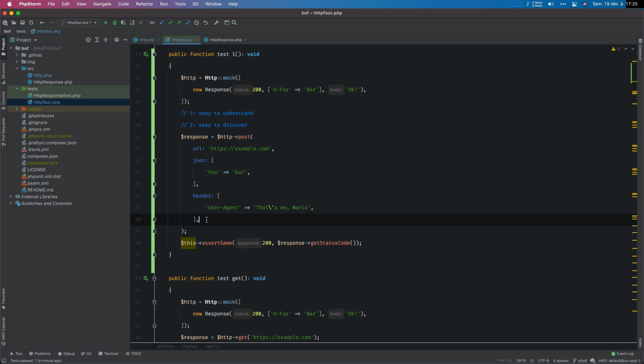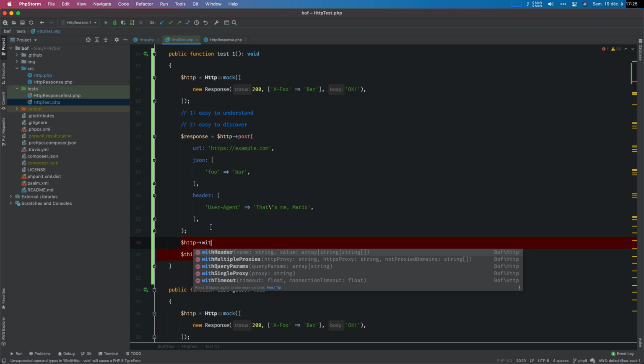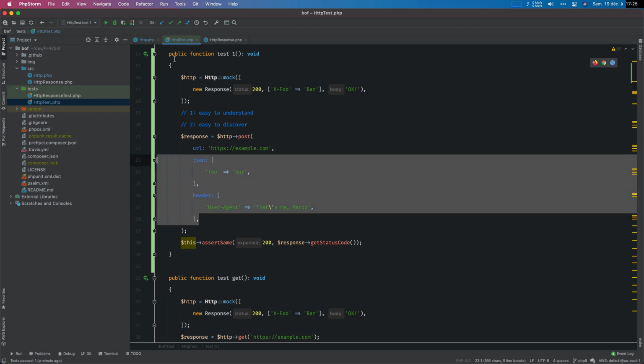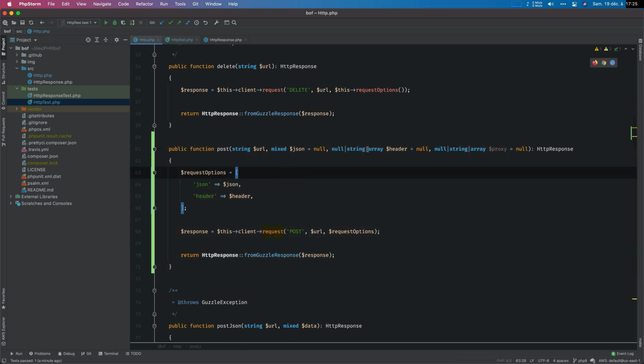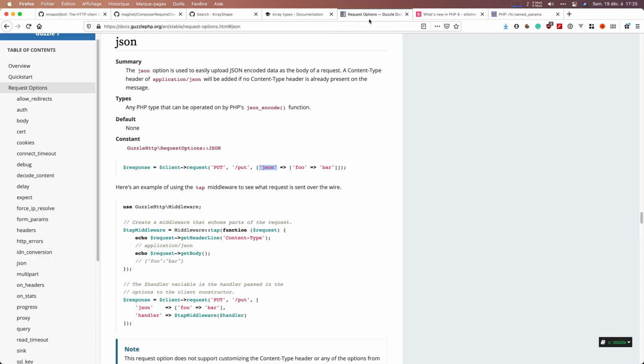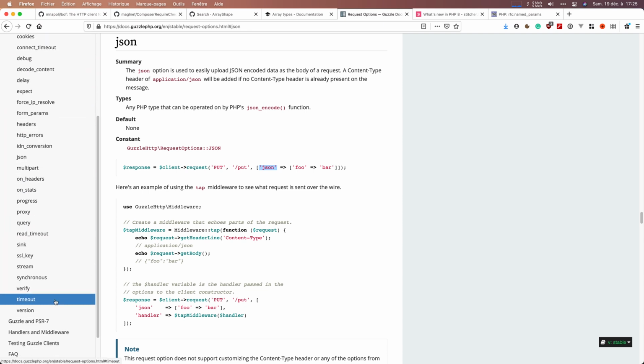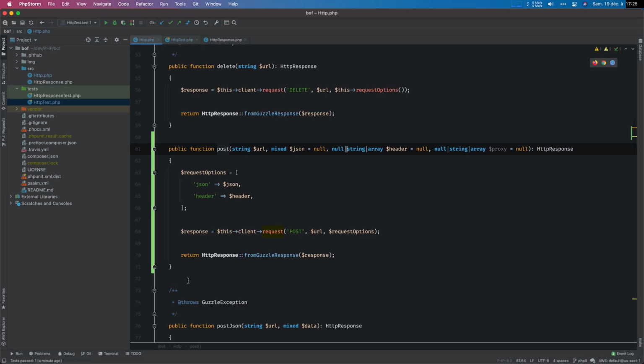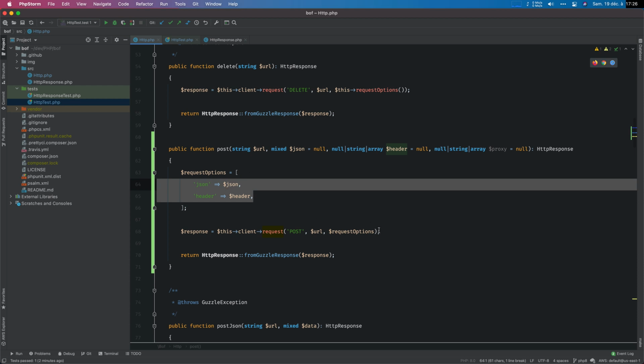Maybe that could even be better than the current way, which is with header. And with that approach, I may even be able to generate the code here, because this is a large number of parameters. I could add them manually, but what I want is to support all the options of Guzzle, right? And there are quite a few. So maybe I could auto-generate that method and all of its parameters based on what Guzzle allows. Then I can reconstruct the array and pass that to Guzzle.